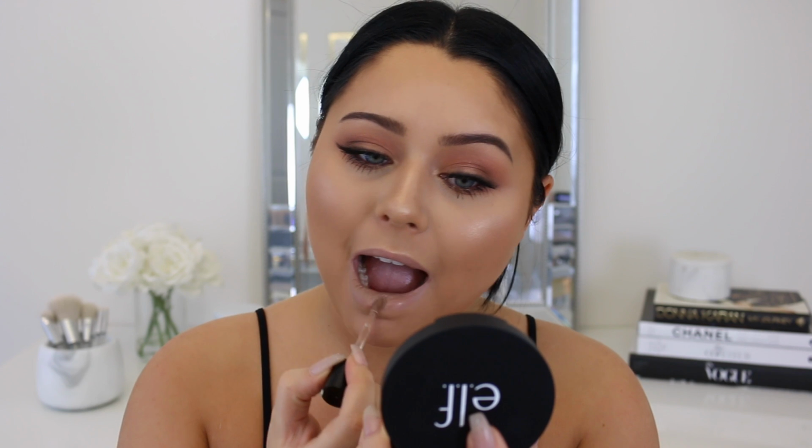Such a beautiful nude. Super lightweight. Not the most pigmented, but it's okay because you kind of just go in and you pick up a little bit more product. So it's looking definitely a little dead on me. I might have to mix it with the peach.